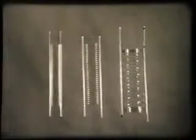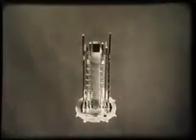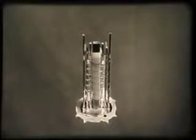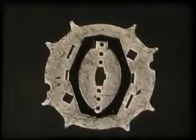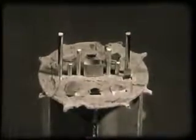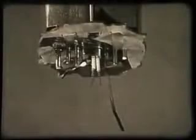Grids 1, 2, and 3. These control the flow of electrons passing from the cathode to the anode. Now the anode. This collects the electrons which have been passed by the grids. The top mica, which anchors the free ends of the other components. The heater to energize the cathode, and the metal strip to connect grid 1 to the base.